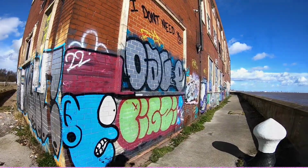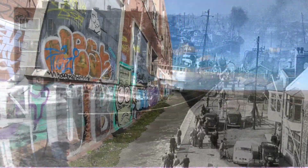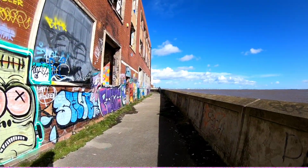St Andrew's Dock became the home of Hull's massive fishing fleet when it first opened in 1883. The dock was named after St Andrew, the patron saint of fishermen. The dock officially opened on 24th September 1883 with a great ceremony which thousands of people turned up to watch.